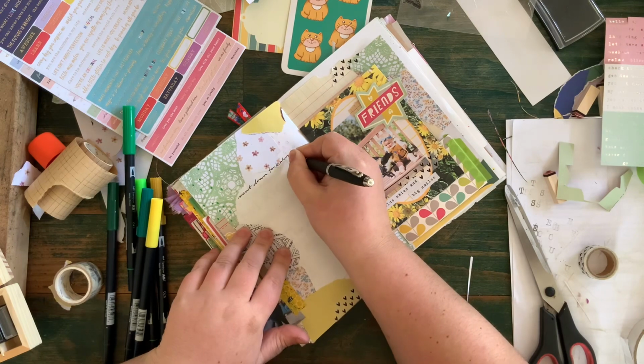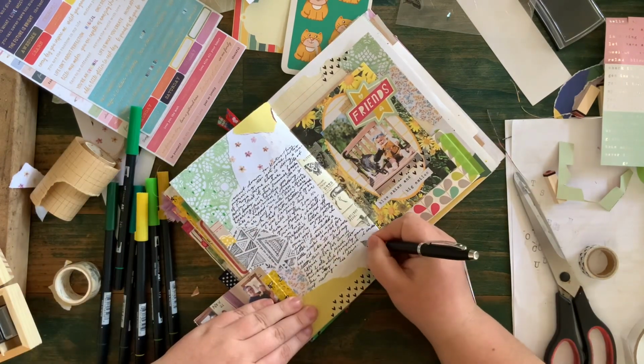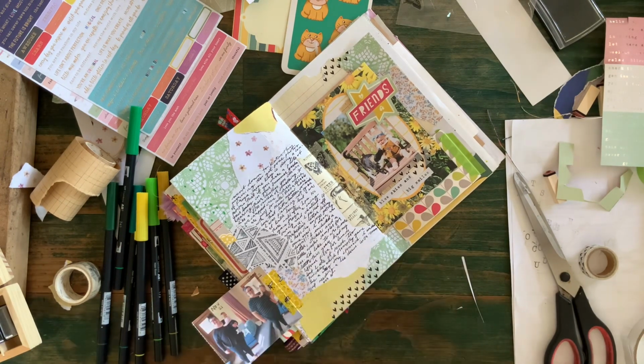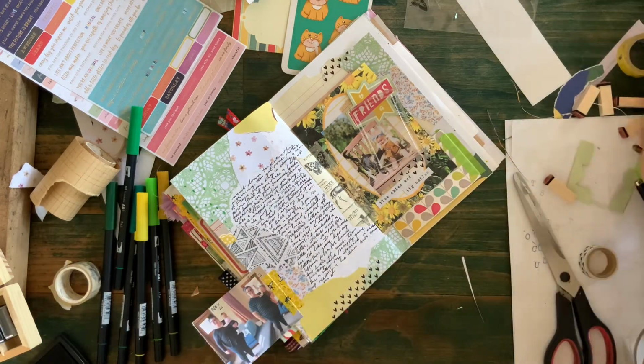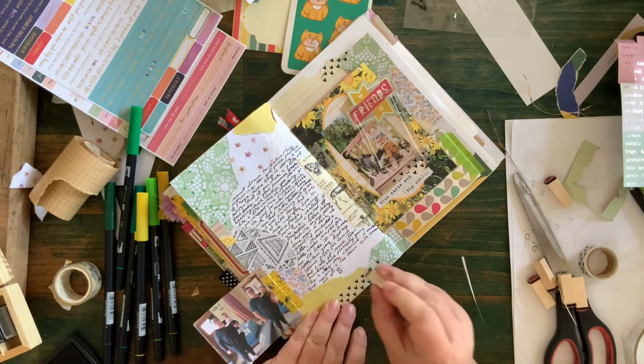Now it is time for me to start getting my writing in. So as you can see, I do a lot. I'm really enjoying writing with this fountain pen that I got for Christmas from James. I really love it. I cannot remember the name of it. Shearer, or I don't know. I can't remember, but I really love it.